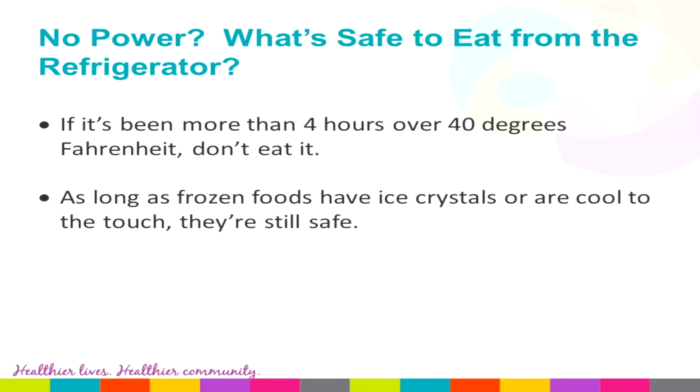If you have frozen food, look and see if it still has ice crystals. If it has ice crystals, that's a good thing, because as long as that temperature has not risen above 40 degrees Fahrenheit, you can go ahead and refreeze that. So you can hold on to that. But if ever in doubt, like we always have been taught, throw it out.